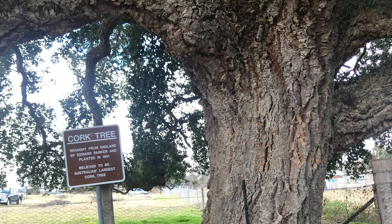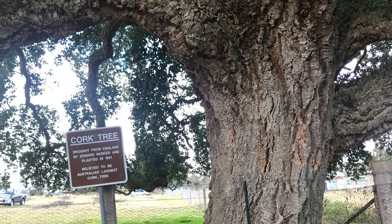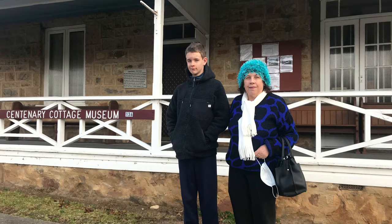For hundreds of years, people have believed that cork trees, also known as wishing trees, had magical powers and bring good luck to those who observe certain rituals when visiting the trees. The museum and the Tenterfield Saddlery were closed due to COVID, but look at the lovely stonework on that cottage. My son stands super tall next to my mom.